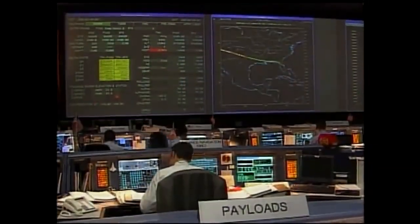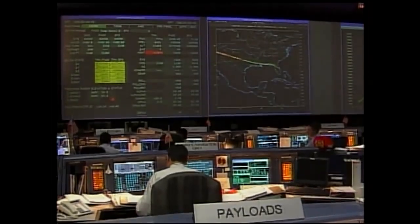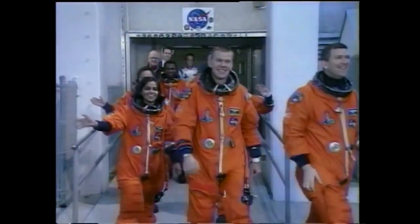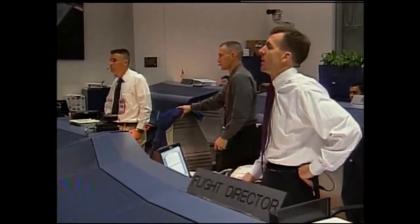Only 16 minutes from home, Space Shuttle Columbia breaks apart in the skies over East Texas. All seven crew members are lost. GC flight. Fly GC, lock the doors. Copy. And at that moment, I knew we lost them.